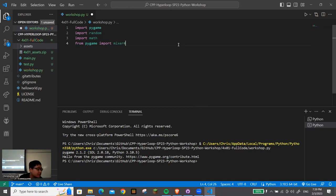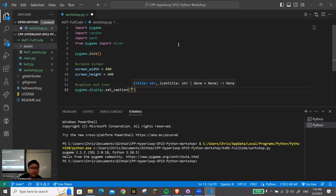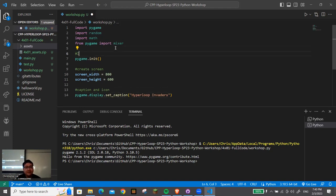What I'm gonna do next is go ahead and do the caption. Whoa, I deleted that. We're gonna make the caption and an icon for my window. So in this case, I'm gonna do pygame.display.set_caption. And then I'm gonna call this Hyperloop Invaders. I think it has a cool ring to it, don't you say? Initialize.